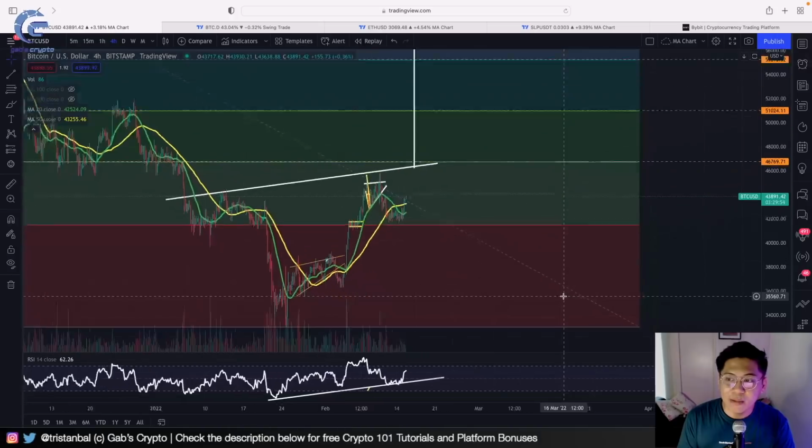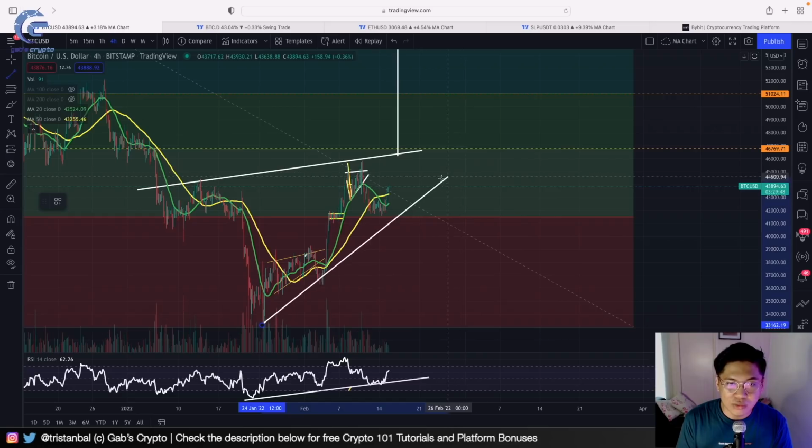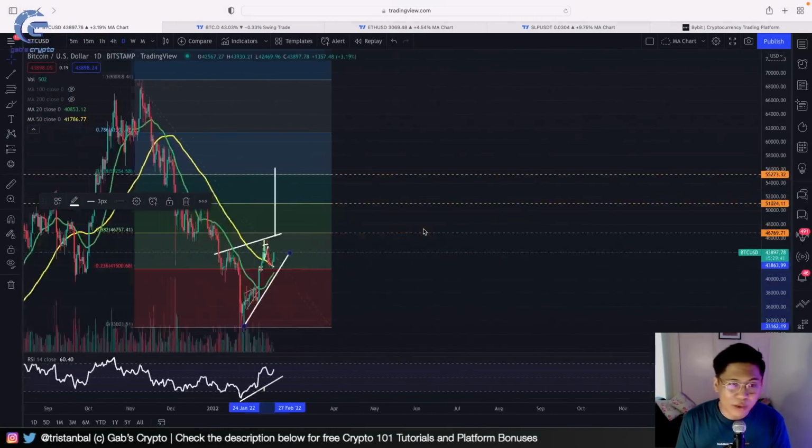And then siguro ang kailangan mo din tingnan dito is if let's say na-reject tayo dito sa ating resistance area na yan, then we can actually now say na we are starting to form somewhat of a support area dito. So in that case, that is what we are going to monitor next dito kay Bitcoin price. Let's go back with the daily.